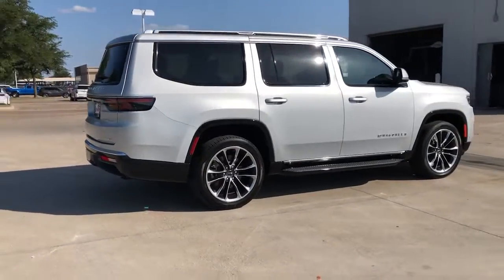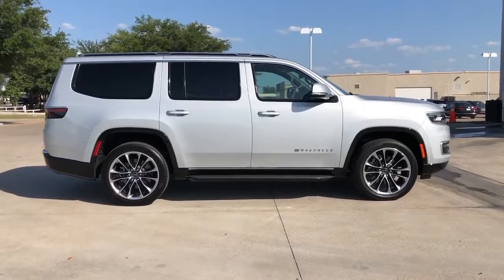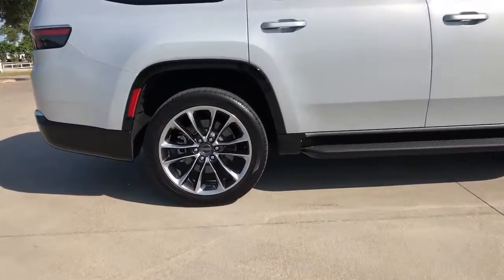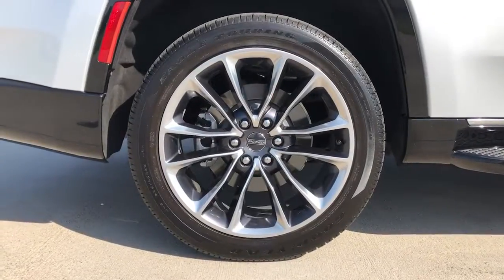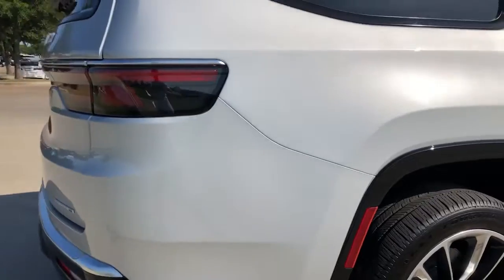These are just some of the great options this vehicle comes with: navigation system, keyless entry, sun moonroof, power passenger seat, fog lamps, power liftgate, dual zone AC, electronic stability control, power driver seat, third row seat.